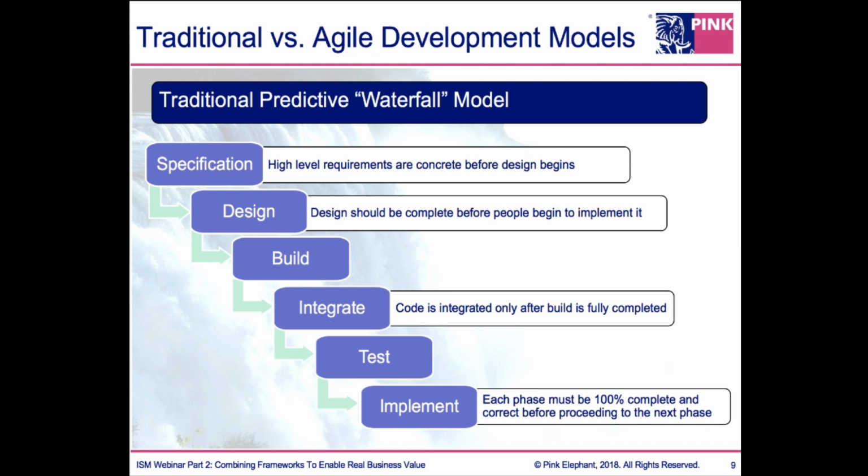Waterfall, based on its original intent, was designed to create a set of distinct steps that were completely complete before we start the next, meaning that we've got the stage gate signed off, we have all of our I's dotted and T's crossed, if you will, before we move on to the next step. And there are some advantages to this.